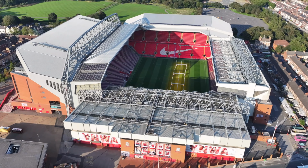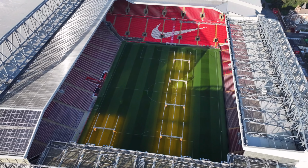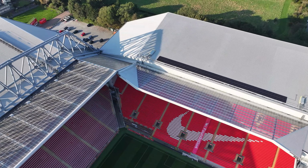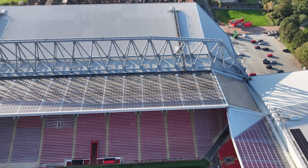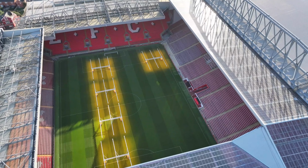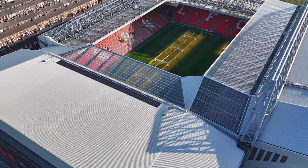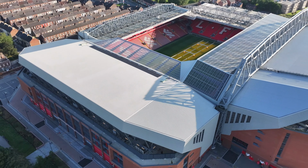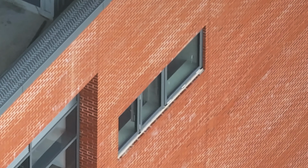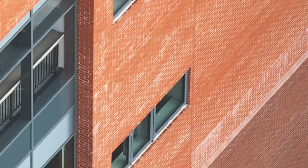One thing we'll have a look at before we do finish is the windows and then for the Road stand, just see if the ledges have been completed. Final fly over the pitch. And down from here then. No, still a small section to go. Those windows, the ones below.